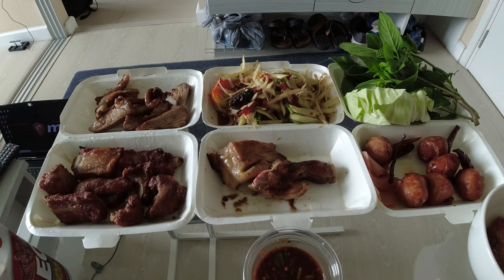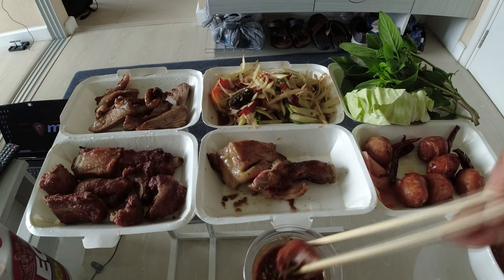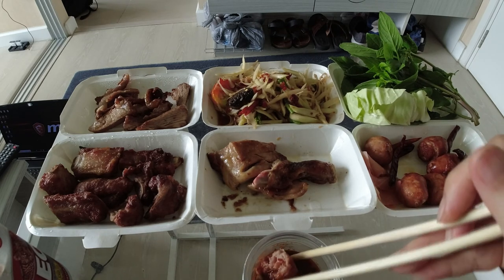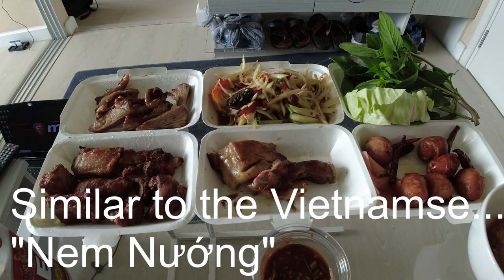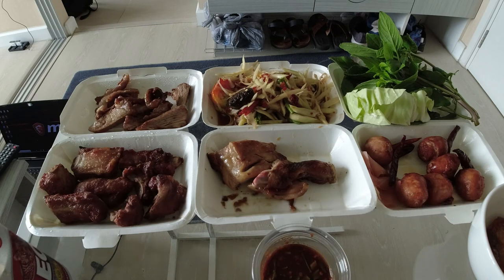It really has that tangy sour. Man, it's not like spoiled sour, right? You know how in Vietnam there's a food they call nam, okay? This one's similar to that. Right? I think this is similar to it. Yeah, this is in Vietnam. What is that? Nam nu? Yeah. I actually like this one better than the Vietnamese nam nu.